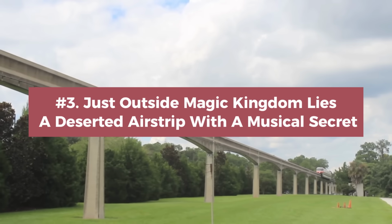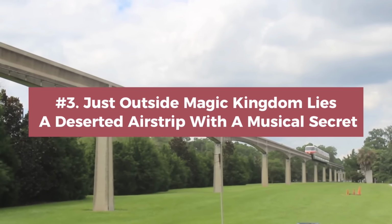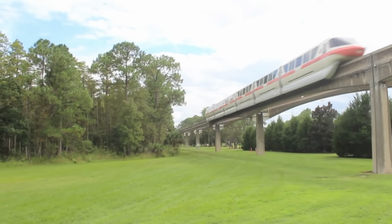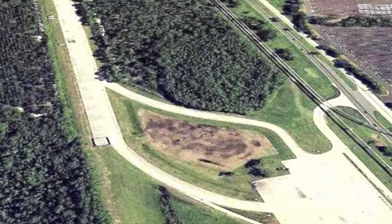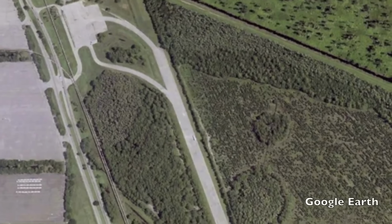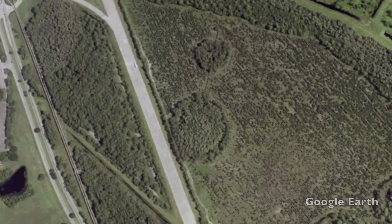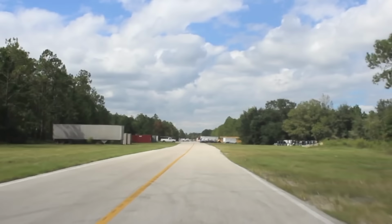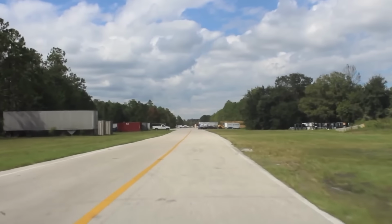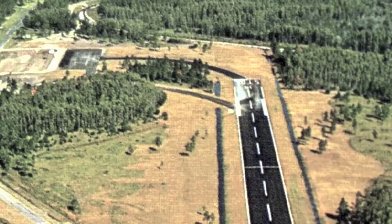Number 3. Just outside Magic Kingdom lies a deserted airstrip with a musical secret. Venture right under the monorail before entering Magic Kingdom, and you'll discover an old strip of asphalt that was once Disney World's sole airstrip. Constructed in 1970, Shawnee Airlines briefly used it before it was repurposed for backstage parking. Known for its singing quality, driving over the runway at the right speed will play When You Wish Upon a Star, thanks to strategically placed grooves.